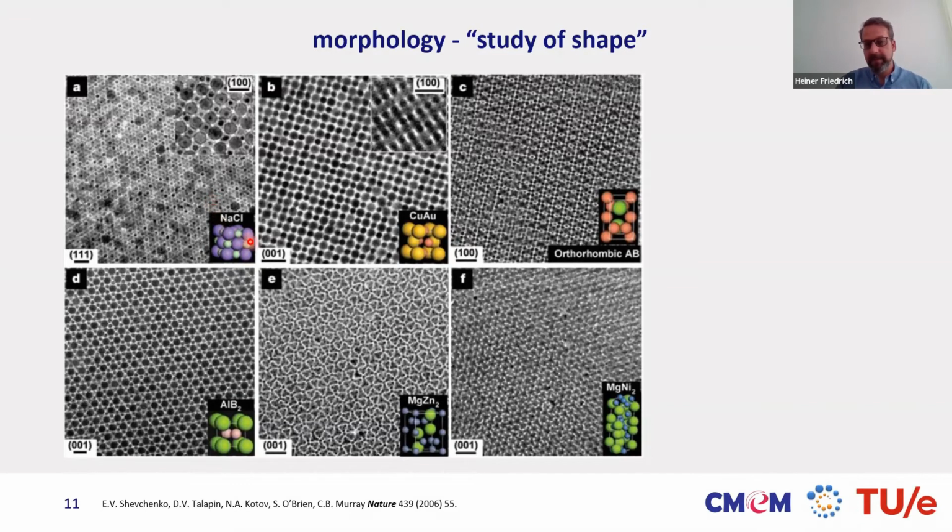There are some atomic equivalents, such as sodium chloride, copper gold, or orthorhombic AB, but also in these systems, structures have been found for which there is no atomic equivalent. And to resolve these, let's say, superlattices, I would ask the question, would it actually be needed that we are able to identify by microscopy methods if we have here a gold particle or there a lead selenide or other materials? And the answer is actually no.